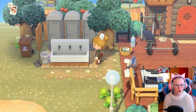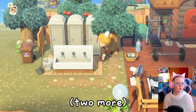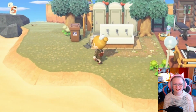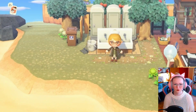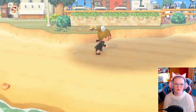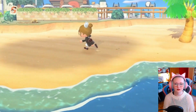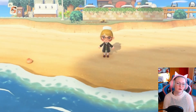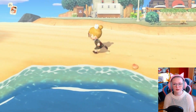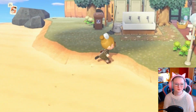And then we have a little washroom moment. I did scatter one more of these little washroom units around the island, and it's super fun. I think I would like to add even one more of these little washroom areas because they're super cute. And then we have a big old empty beach. So I think this is going to be like outdoor sports, like a little basketball court, a little volleyball court, stuff like that I think would be perfect for this beach.